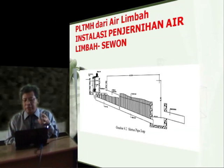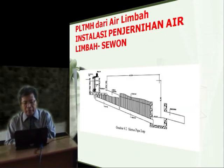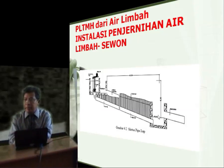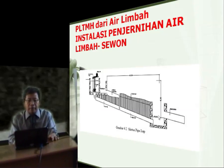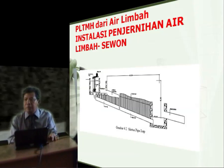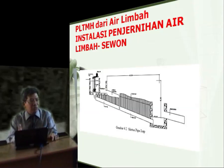If you just release to the river, the quality is okay, but if you use it for running the turbine, and also here there is aeration, then you have better quality than before. And if you can imagine, every district now has a water treatment plant, and the water can be used for that kind of purpose.